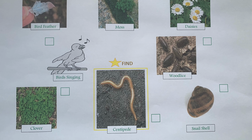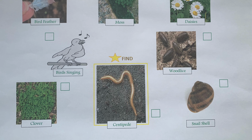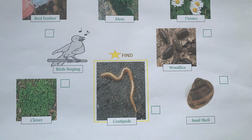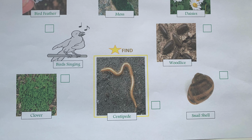I was amazed at what I found. What I thought was simply grass turned out to be far more interesting. A few daisy flowers were starting to show, and I was able to identify another plant as clover. When I found a centipede under one of my plant pots, I was thrilled, so I've made it my star find.